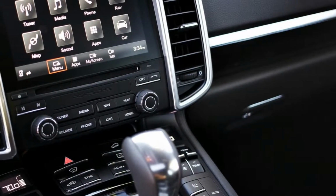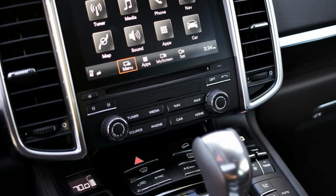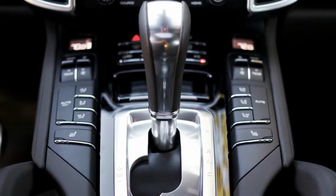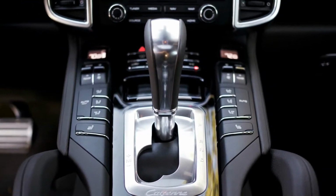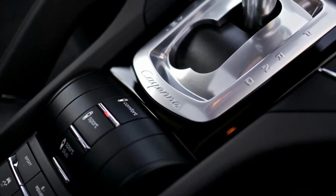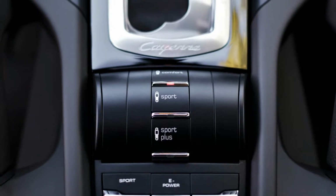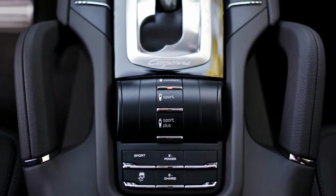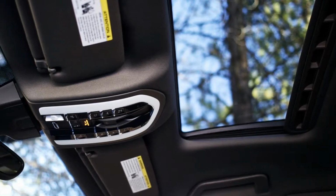It's fed by a 10.8-kilowatt-hour lithium-ion battery pack, mounted under the cargo floor, that can be replenished from an optional onboard 7.2-kilowatt charger using a standard J1772 connector, or from Porsche's own charging system that mounts on an owner's garage wall. It's also J1772.